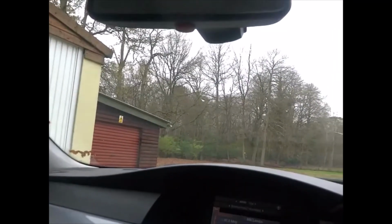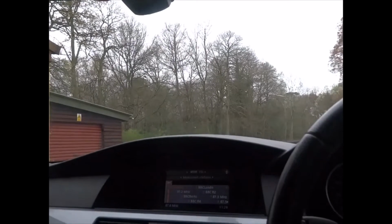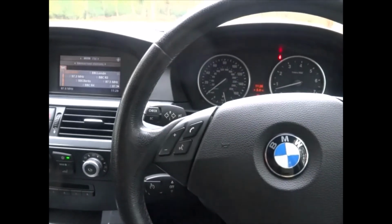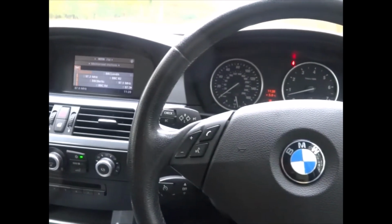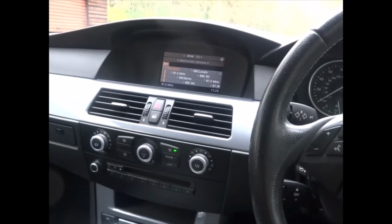Headrests are electrically adjustable. Nice to have, I suppose. It's pretty good spec. It's a somber looking car when you first look at it. If you compare this to, say, a brand new Beamer or a brand new E-Class with all the bling, you think, ooh. But there is something nice about this car, particularly at night with the red dashboard lighting. It's easy on the eye.